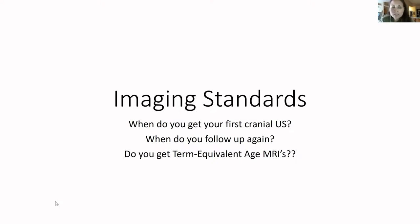So when these kids get sick, do you start your scanning over? I was like, ooh, places I work, we don't. We just get those initial ones and then we go on. MRIs are being done prior to discharge for high-risk babies, but I'm not sure of the gestational cutoff. Definitely MRI is more sensitive than an ultrasound. Some places are still saying an ultrasound is good enough, but what we really know is that MRIs are more sensitive, so it is definitely important to be getting those.